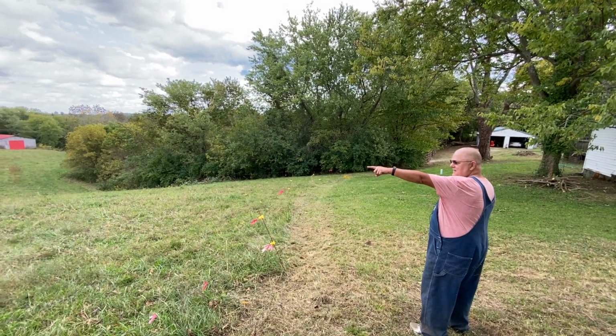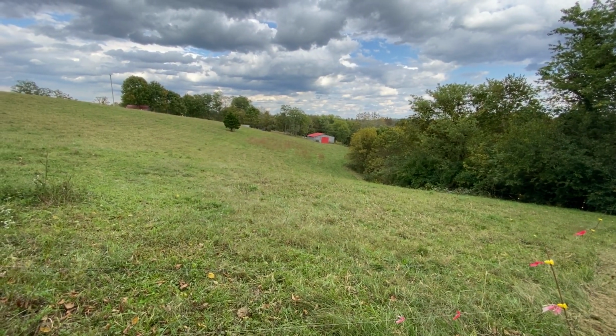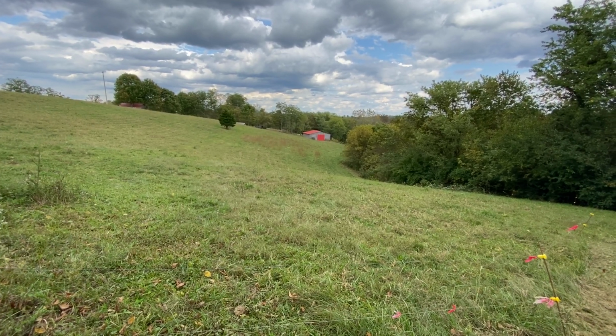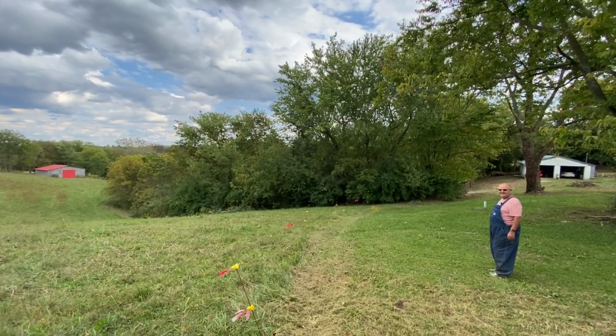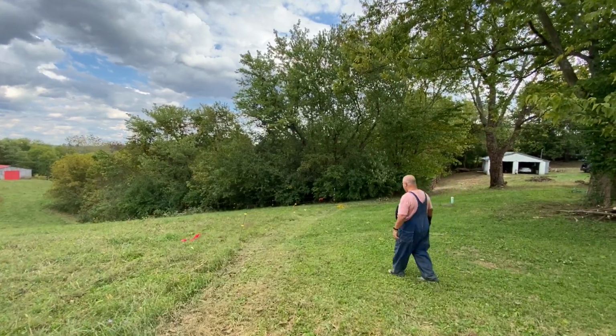And look off in the distance. I don't know what that is. Is that a groundhog? It's going into the, so that's probably all these little mounds that we see in the lawn. Oh, Groundhog Day. He went into a hole right over there.